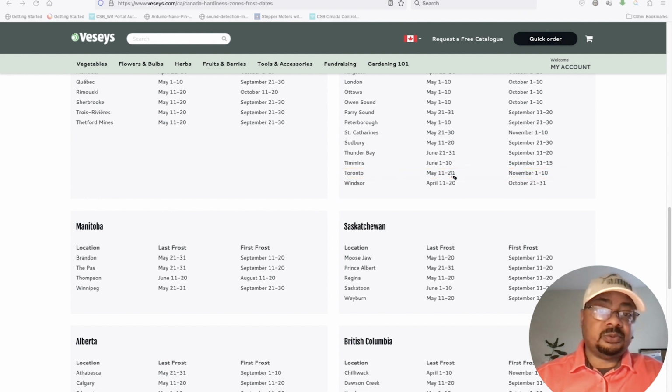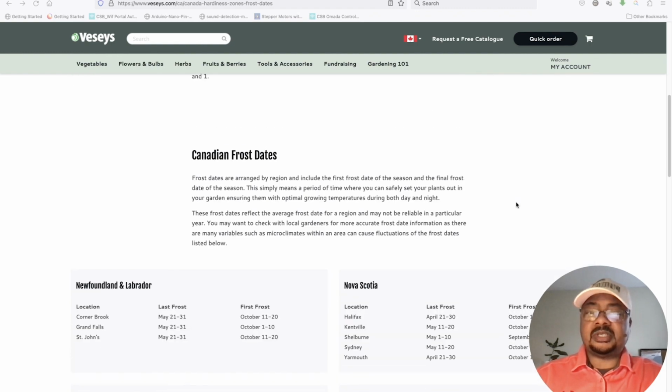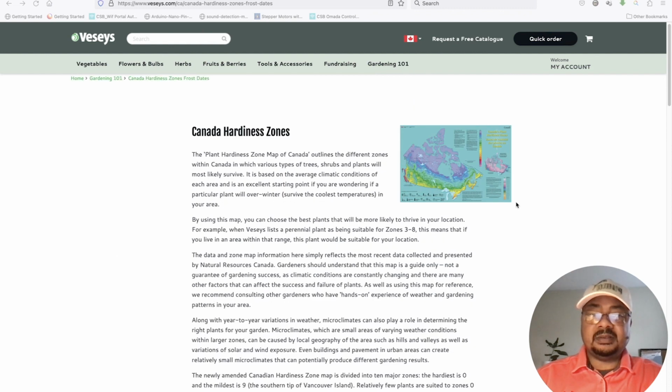That's why the May 2-4 weekend is a big gardening weekend in the Toronto and GTA area. And the first frost usually happens around November 1st to 10th. So that gives you an idea of when you should start planting and all that stuff.